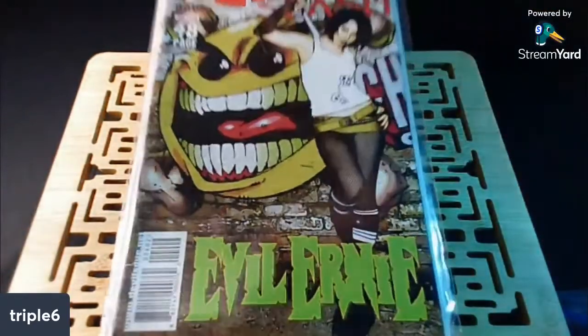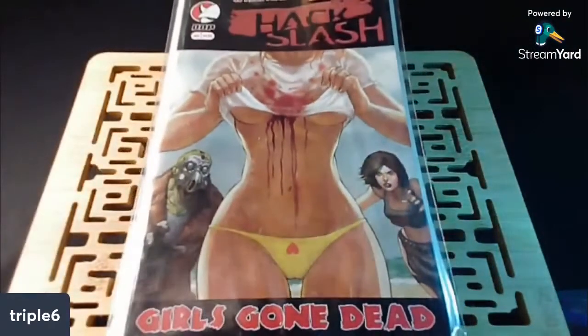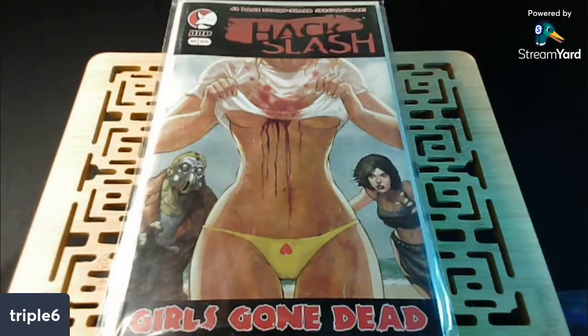Another one. And then on the back side of this was also in that lot. Check it out. Just another dope book, man. This is Hack Slash, Girls Gone Dead. And let me see, what issue is this? So Hack Slash number 2, Girls Gone Dead.